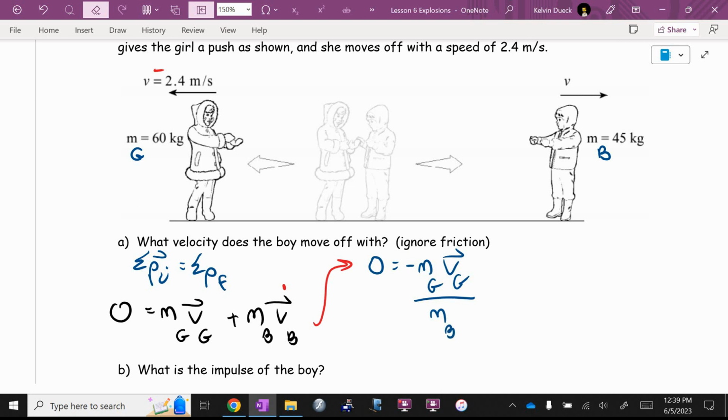By the way, what if the two kids are identical masses? Same velocity. Is the boy lighter or heavier? So is the boy going to be traveling bigger than 2.4 or smaller than 2.4? There's some built-in error checks if you look for typos or whatever.